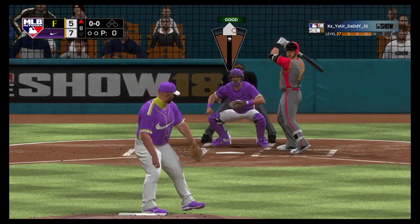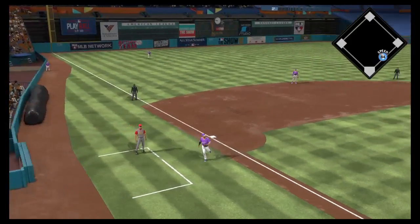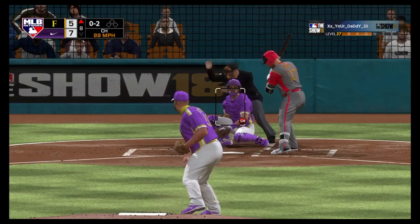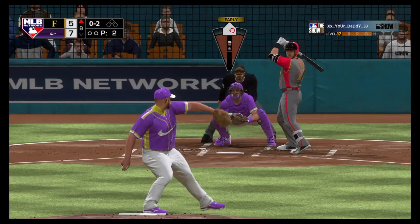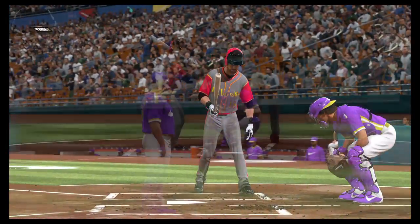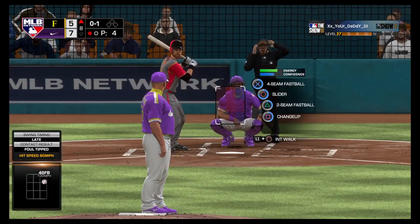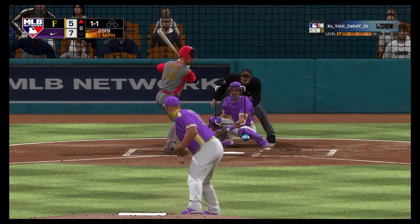Alright, Broxton, what do you got? Pumped. Nothing in one count. Here it comes. A good knee-high change. How's his slider? Let's see. Dude, Broxton is a tank. It's so funny. He's huge. I love it. Are you gonna use Zobrist?